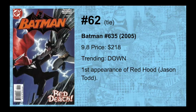Number 62 on our list features the first appearance of a modern-day Batman ally, Jason Todd as the classic character Red Hood. The 12-month price on this book is $218 and is currently trending down.